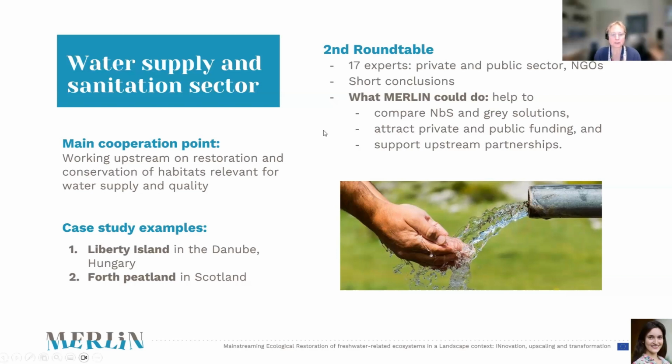They're doing this in discussion with some of our cases in the Danube and in the Forth in Scotland. And again, this sector is looking for metrics on costs and benefits, comparing NBS with grey solutions, and how they can attract funding. But really, and this is the cooperation point for our work, it is how they can be involved in partnerships upstream to work with public authorities and land managers.